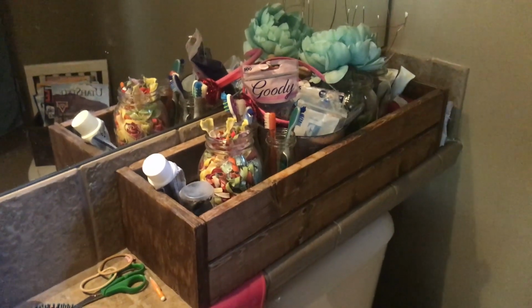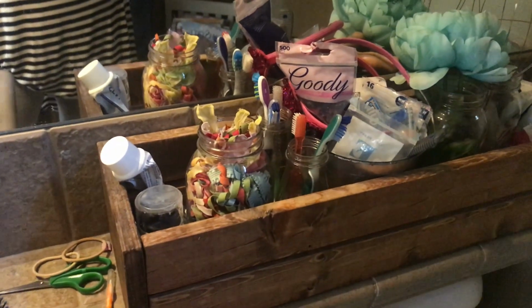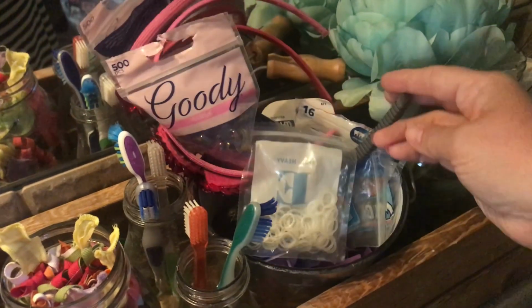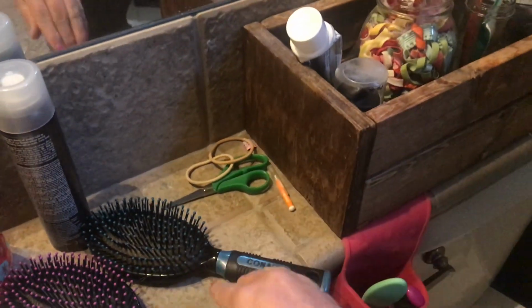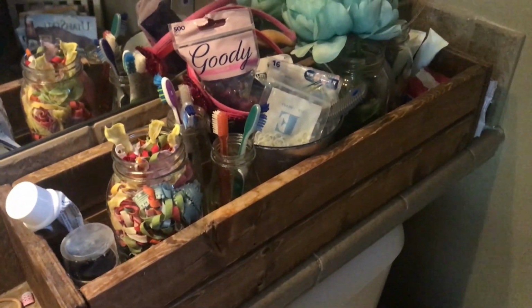And then I'm going to work on this little box that I made here in my bathroom. This bucket mainly has just gotten junked, so we're going to organize that a little bit. Got some extra things over there that need to get put away. It's just too full. I can't even put the brushes away in it. Obviously, scissors don't belong in here. So we're going to organize this area.